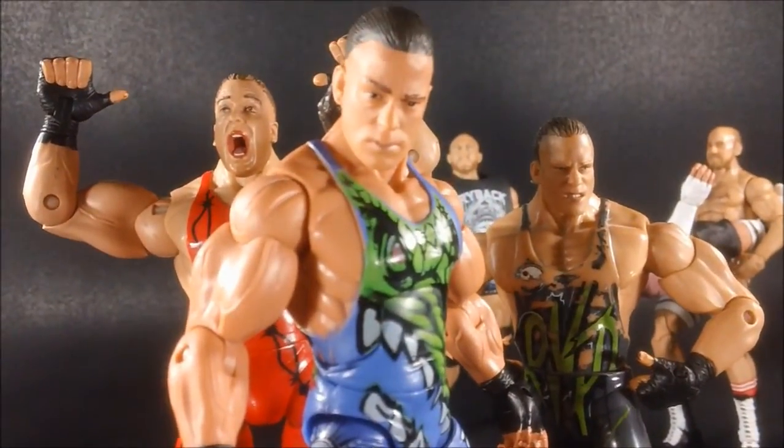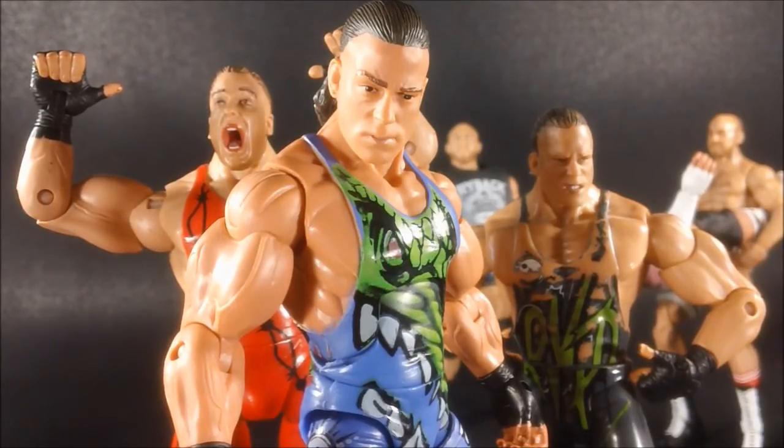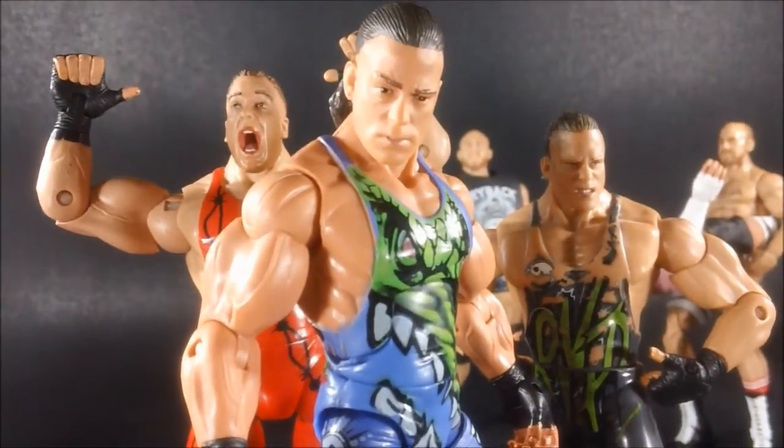Here we got some RVDs, including the back with the red, with a Deluxe Aggression Rob Van Dam, with a weird fighting or screaming expression. Doesn't look too good to me. I don't like wrestlers with open mouths. They look all weird like that. Although I do like the hands, but then I do like this design on this TNA Deluxe Impact figure a lot better.